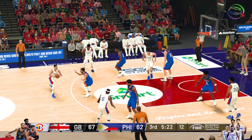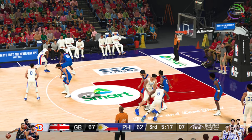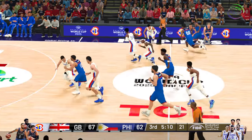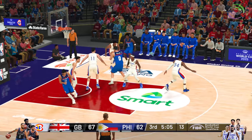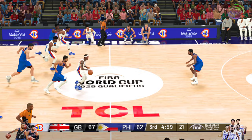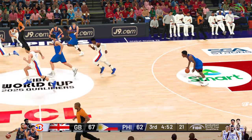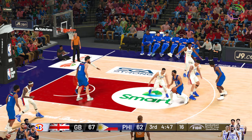Back to Thompson. Here's A-Train. Poke loose. Fires it from 18. Tipped. Another block. To the middle. The layup off target. To the paint. Pass to Nelson.